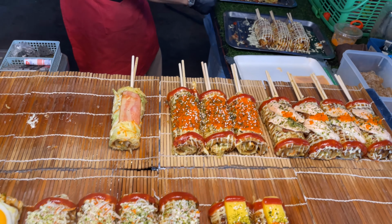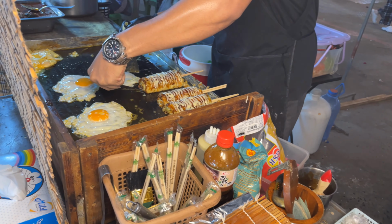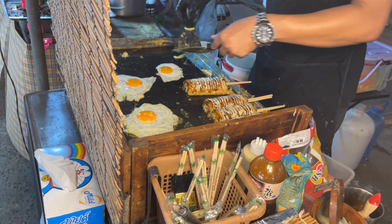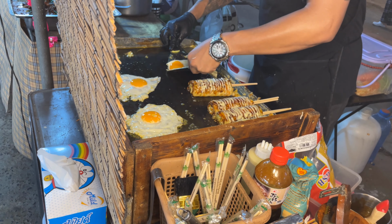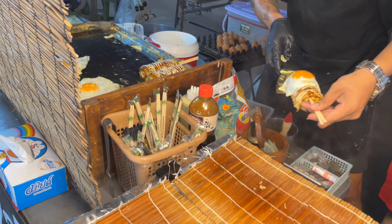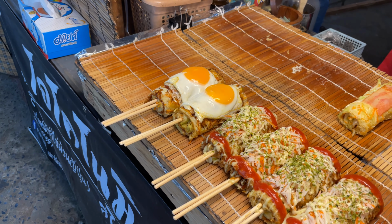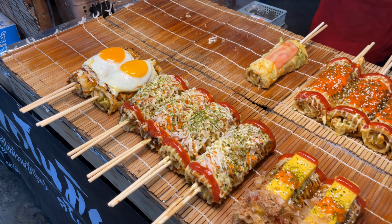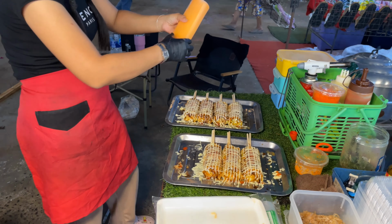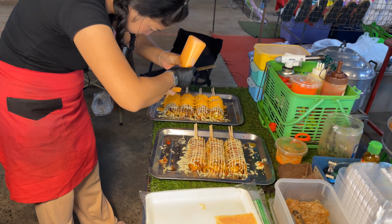Here they have some little rolls. Check this out. It's kind of like the okonomiyaki. And then he's making them back here on the little grill. So he's got the egg, and then he's going to put it right on top of that. Just like that. You see it's steaming hot. 50 baht. So you can get this for 50 baht, a little bit less than $2 for one of these. You get it with the bacon, and then she's putting a topping on over there. Looks like a little bit of cheese flavor.